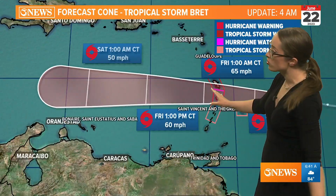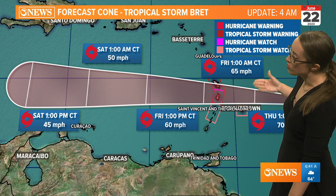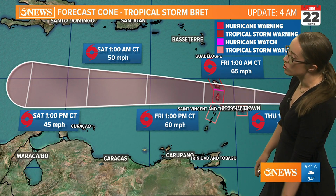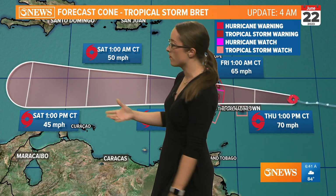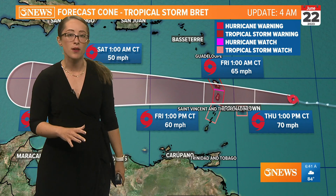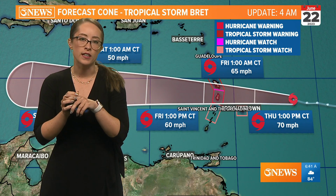Tropical Storm Bret is going to approach those Caribbean islands as we are looking to late this afternoon and into early Friday morning, when the tropical storm is expected to make landfall. It is producing 70-mile-per-hour winds right now. That is a strong tropical storm. 75 is Hurricane Cat 1.